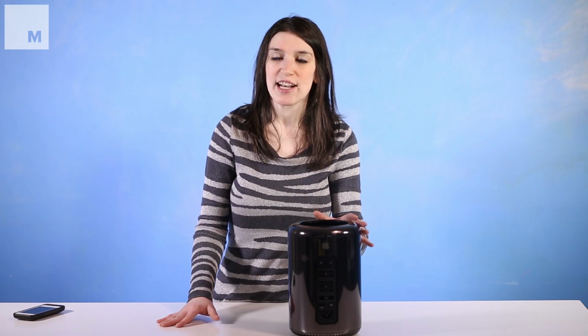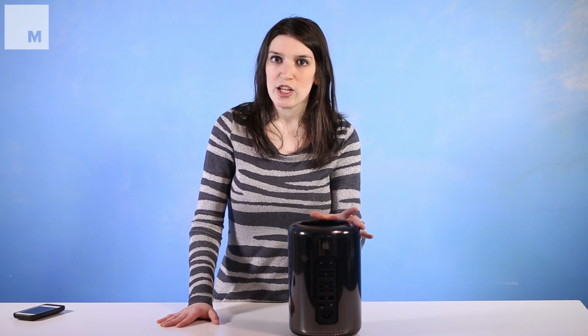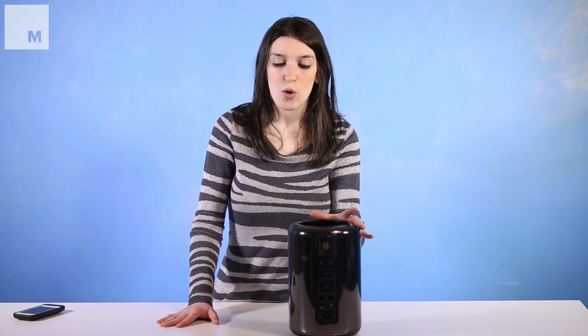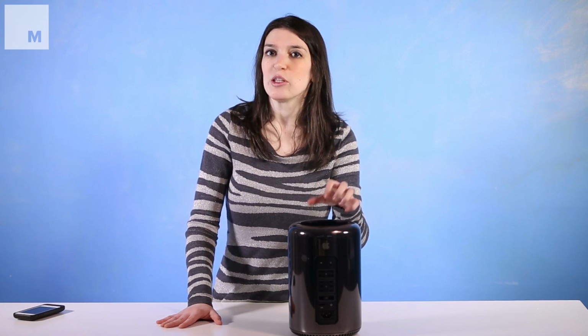So that means if you're using an app such as Final Cut Pro 10 or Motion or Logic Pro, they can actually take direct advantage of the GPU. And that means that rendering times and output times for those sorts of really processor-intensive tasks can be reduced, because what we found is that the GPU is really, really good at that.